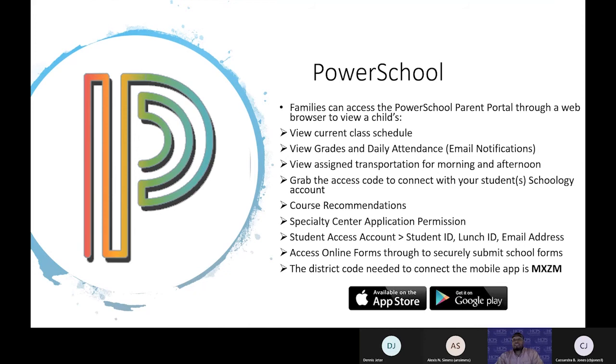One of the big things, again, that we'll talk about today is accessing the online forms. It allows you to actually click on a button called Access Online Forms, and it'll take you directly to Rycor, where you can complete some of those forms that are essential for your student.